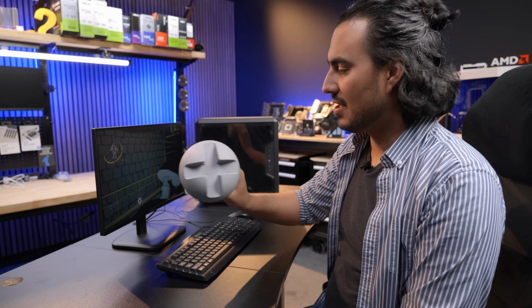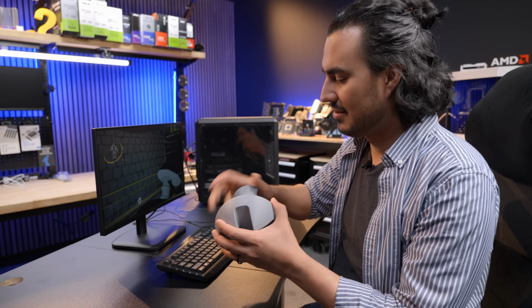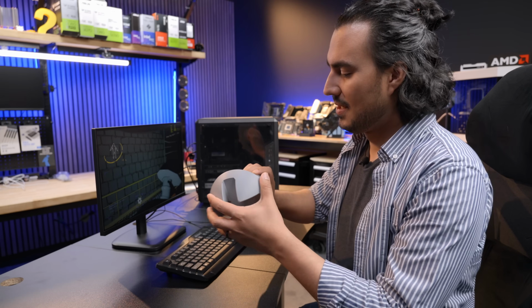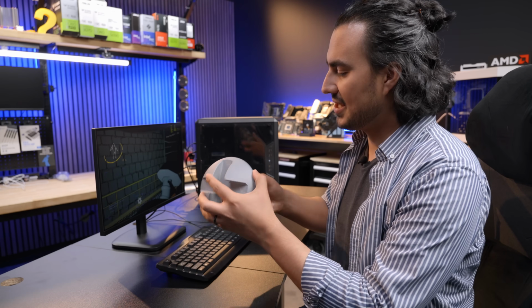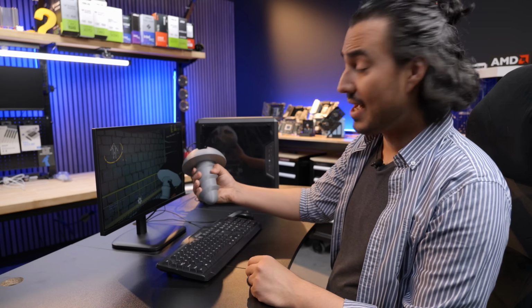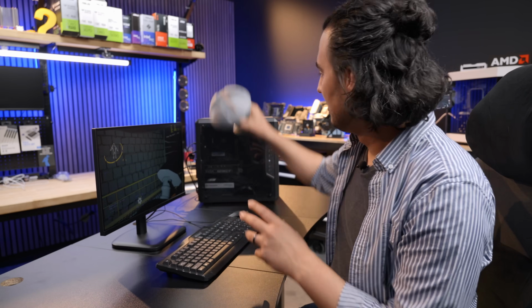Also, one thing I want to call out. I love this game so much, I printed the bolt from Lethal Company. It's kind of cool because you can open it up. I guess you could put stuff inside. But this was a neat little STL that I found. Looks exactly like it. Look at that. I'll put this up here.